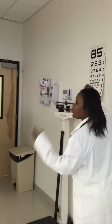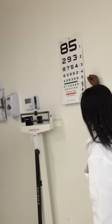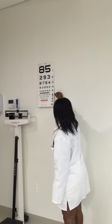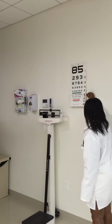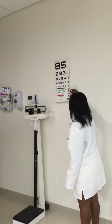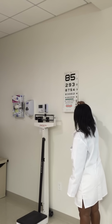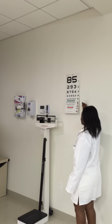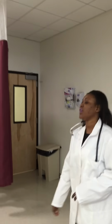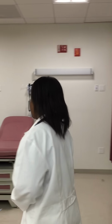So please tell me the smallest line you can read. Close one eye. Okay. 526, 4793. Okay, can you do the other eye? 526, 4793. Okay, very good. So the visual acuity is 20/20, meaning she can see at 20 feet what a normal person can see at 20 feet. Thank you very much. Please have a seat for me.